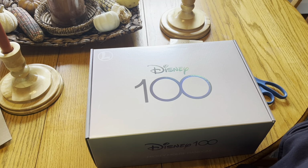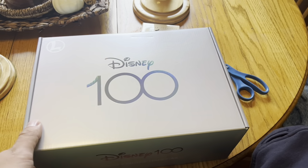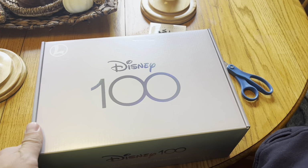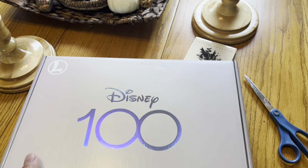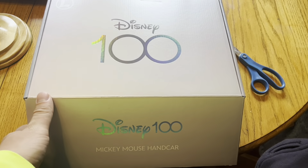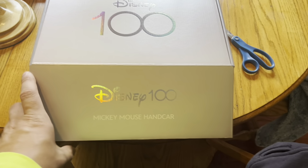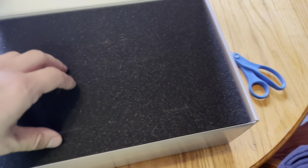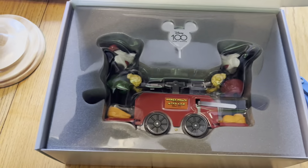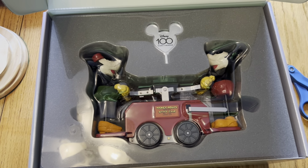So for those of you that don't already know, Disney is celebrating their 100th anniversary this year. And to commemorate that, Lionel has reissued one of the coolest items I think they have ever made. And it actually saved Lionel back in 1934 from being bankrupt. The Mickey and Minnie Mouse handcar.